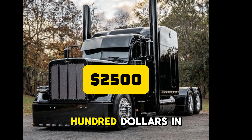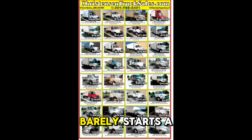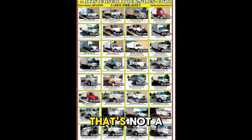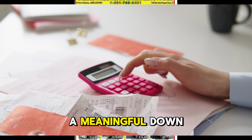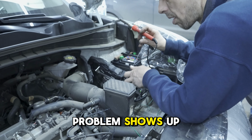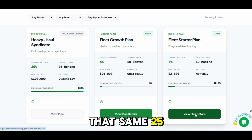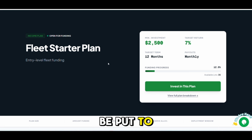Take $2,500. In direct truck ownership, $2,500 barely starts a conversation. That's not a truck. That's not a meaningful down payment. That's not even a serious repair reserve once a real problem shows up. But inside a truck income plan, that same $2,500 can actually be put to work.